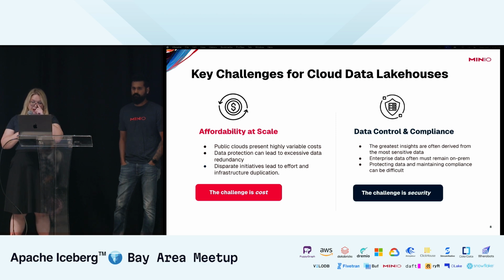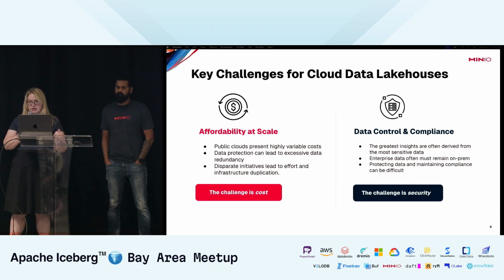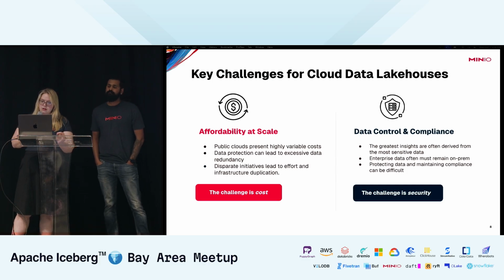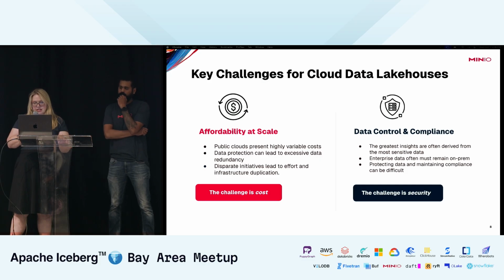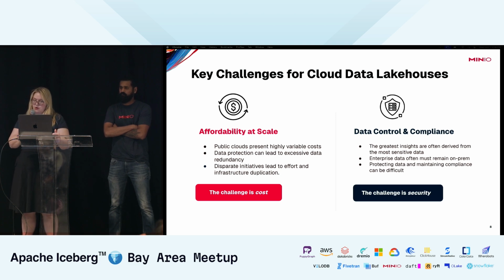So at petabyte scale, the cloud introduces two categories of problems that really matter directly for Iceberg deployments. The first is cost unpredictability. Remember those unpredictable cloud bills? The real costs come from egress fees, but also API fees. So let's say you have large volumes of small objects or small files, small tables, and in the cloud, those I/O patterns really amplify, especially across hot data.